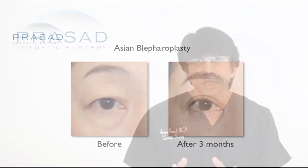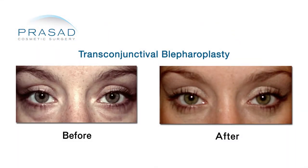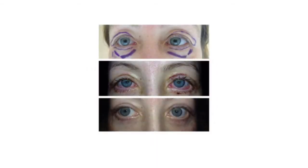Now, the majority of people I treat who would be in your age group, I do what's called a transconjunctival blepharoplasty. That means going from the inside of the eyelid to address the fat pocket. In your situation, you had what's called a transcutaneous blepharoplasty, so your surgeon decided to do an external approach.